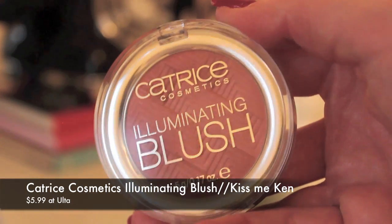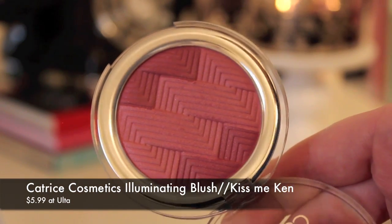So the first thing that I got was this Illuminating blush, and this is in the shade Kiss Me Ken. Kind of adorable. While the color is really pretty, it's a very bright, illuminating pink, I'm actually wearing it today. It's not very pigmented. So I think if you did this one over a more pigmented blush, it would give it a nice glow, which is kind of nice. Because I know some people do that where they do kind of a darker shade toward the back and then a lighter blush kind of on the apples of the cheeks. So I think this might be a good version of blush to do that with, but just as an everyday, not so crazy about it, but it is nice and it was really inexpensive.